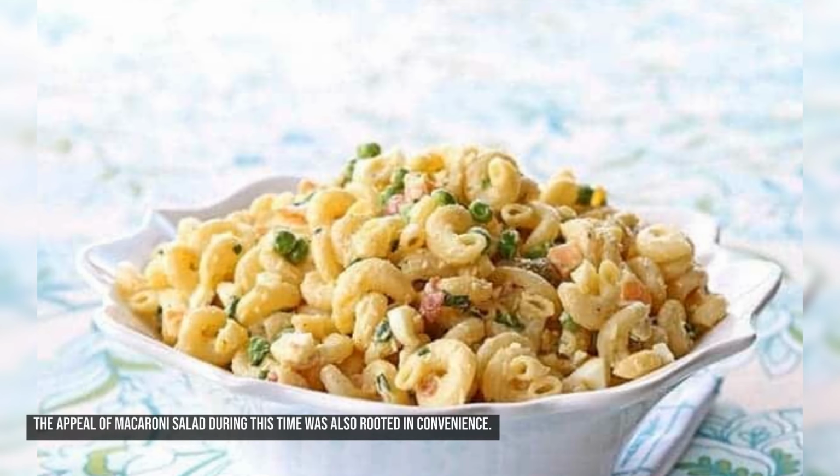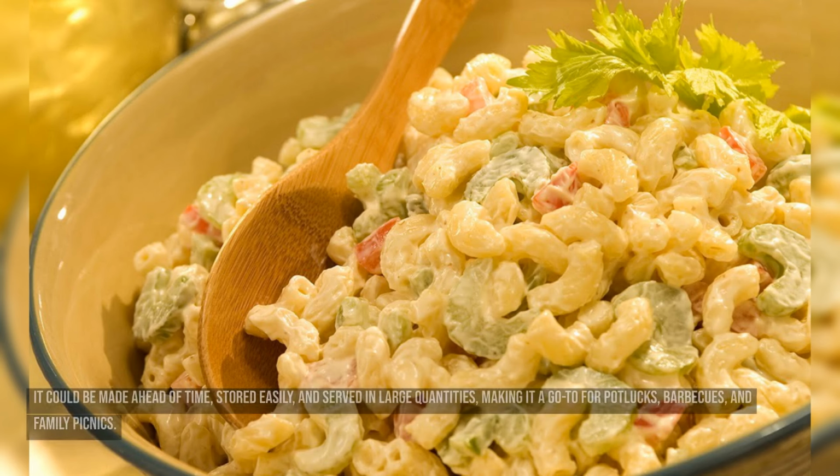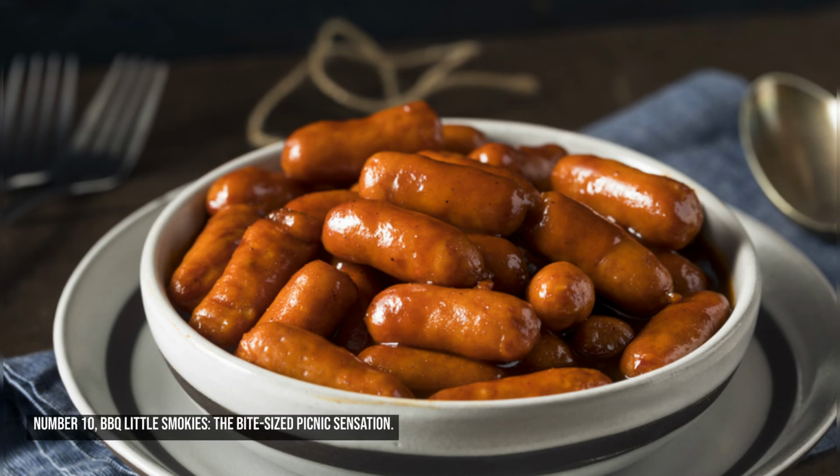The appeal of macaroni salad during this time was also rooted in convenience. It could be made ahead of time, stored easily, and served in large quantities, making it a go-to for potlucks, barbecues, and family picnics. Number 10. BBQ Little Smokies, the bite-sized picnic sensation.